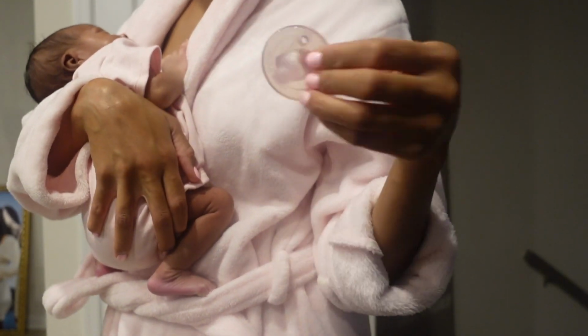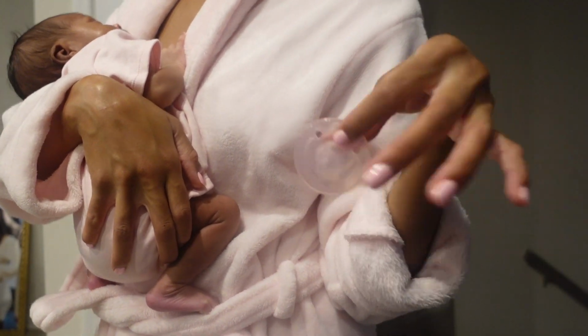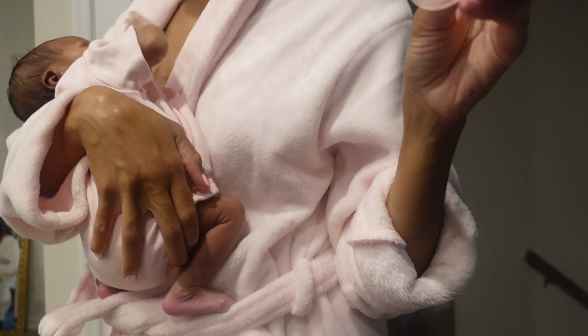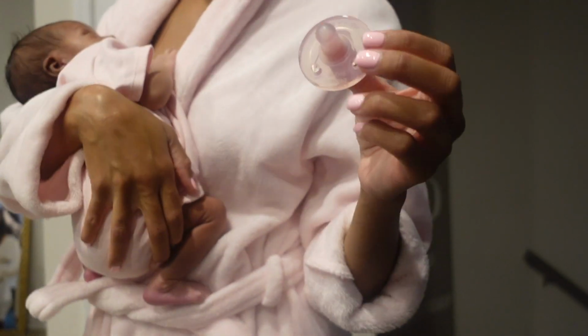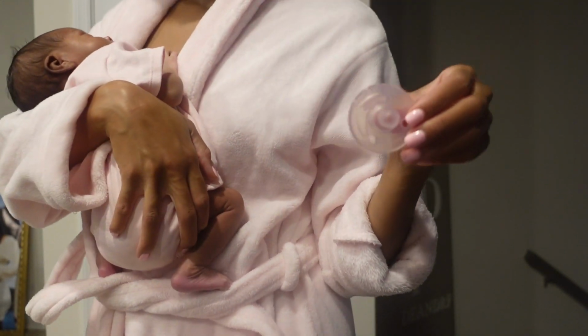But I'm waiting for it to cool down. I just boiled them. I always boil the pacifiers whenever I find them laying around. Whenever I see them anywhere, I put them on the stove in boiling water because I feel like that's the cleanest way. I also boil bottle pieces and bottles. I have a sterilizer, but that is too complicated for me. So I literally just boil everything on the stove, old school.